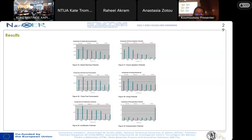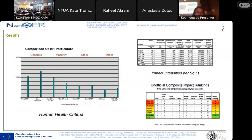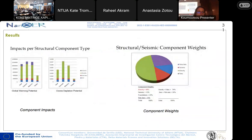where we can see the different materials and the different sections that we utilized, which have to do with concrete, masonry, steel and timber. As far as global warming is concerned, we see ozone depletion, fossil fuel consumption, smog potential, acidification potential and eutrophication potential. Also, here we can see the human health criteria, the impact intensities per square foot, and some impact rankings.